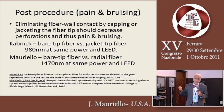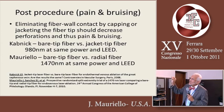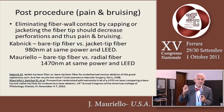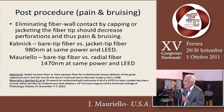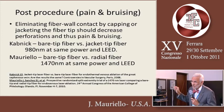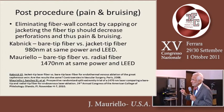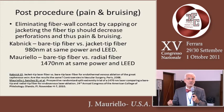As far as laser dosing or energy levels, we have seen, and there are some that say the shorter wavelengths, and they use this term of hemoglobin selective laser wavelengths and bare fibers, they are usually using a dosing of greater than 80 joules per centimeter. Even with jacketed or capped fibers, with these shorter wavelengths, the same, greater than 80 joules per centimeter. However, with the longer wavelengths, what some call water selective laser wavelengths, especially with the radial fiber, we only need between 40 and 50 joules per centimeter of energy.